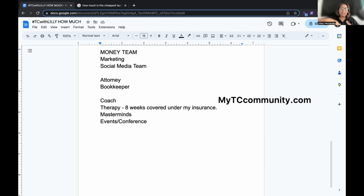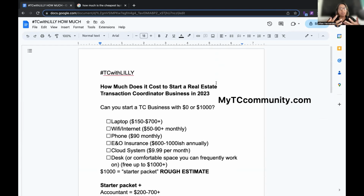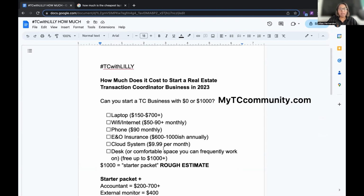And there's so many other things that I didn't list on here. But overall, you want to start considering attending events, masterminds, conferences, workshops, joining communities and platforms of like-minded people, networking communities as well. So there's so many things to factor in when you're starting a transaction coordinator business, but you can do all of this up front, or you can just start with the basics. And if there's any TCs out there that notice I may have missed something or want to add to this list, go ahead, feel free.